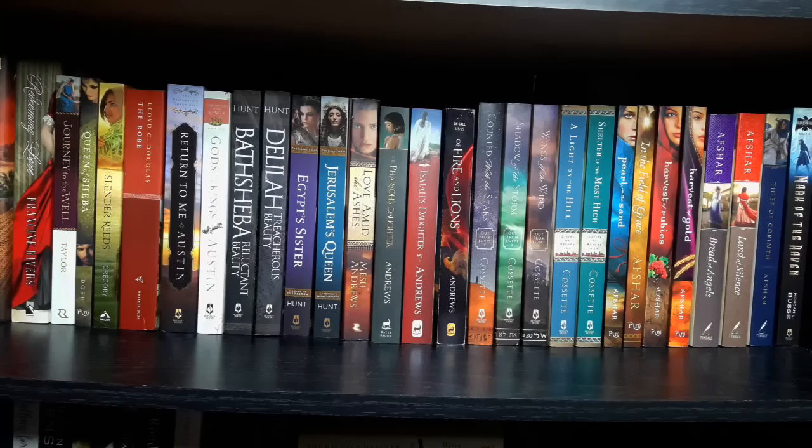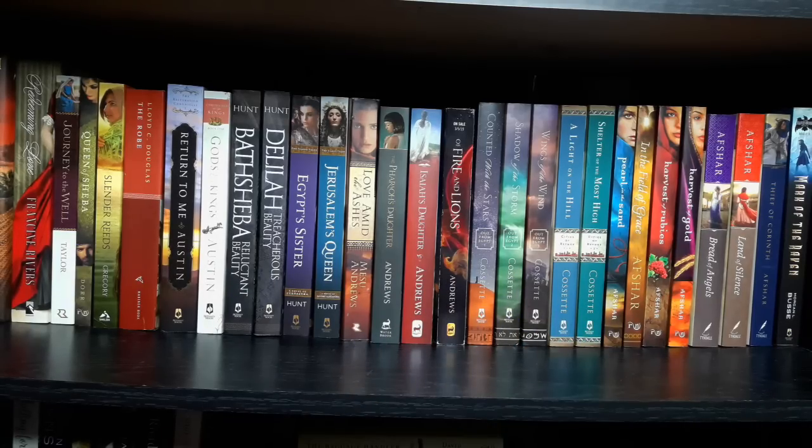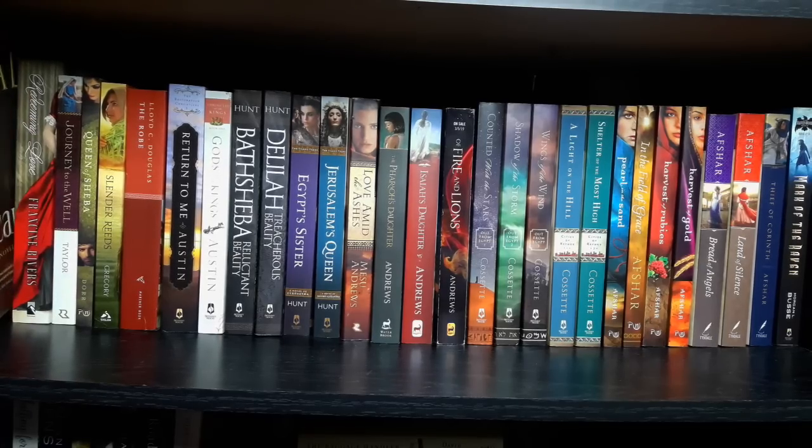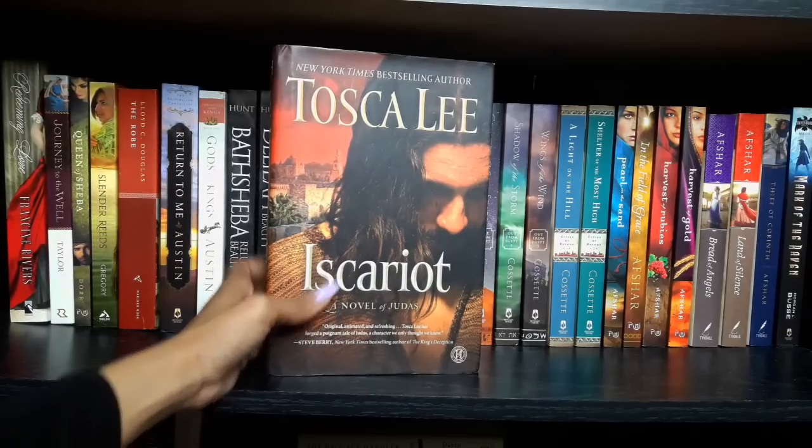All right, so this is the last bookshelf, and I only have two rows to show you guys on this bookshelf. So this first row has all of my biblical fictions, minus that last one. But we have Tosca Lee Iscariot, which you guys can't see. So I will take that one out for you guys to see. This is a novel of Judas, so we have this one.